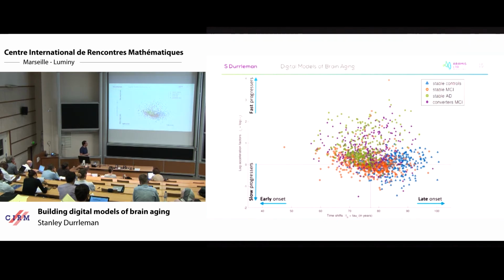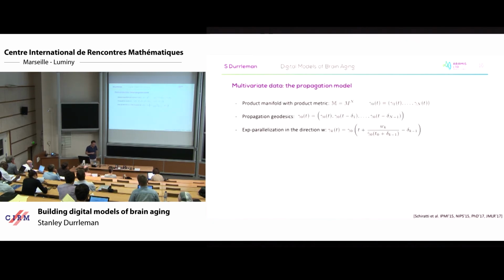And in the middle, you have people that have intermediate stages. Some of them, what we call converted MCI, mild cognitive impairments, have converted to Alzheimer's during the observation period. And they tend to be, on average, closer to the Alzheimer's disease patients. Of course, this is not very impressive, but at the same time, we have just one single measurement to describe a very complex process.